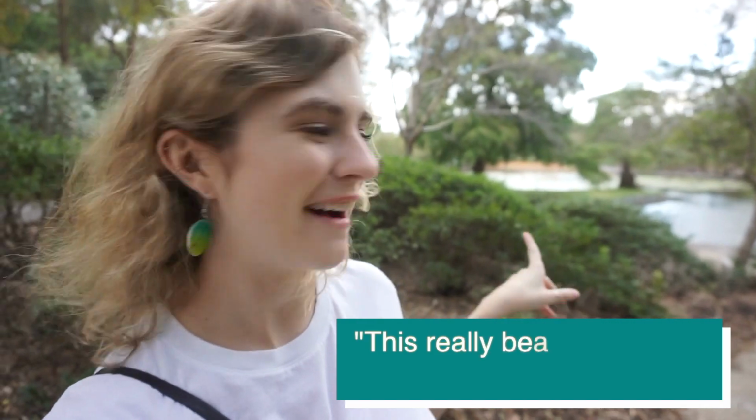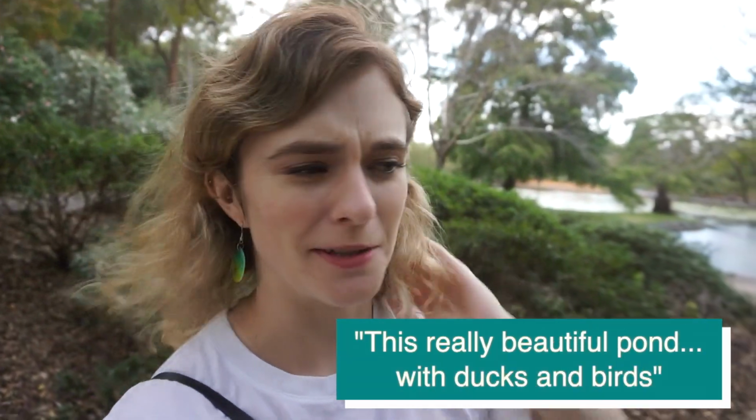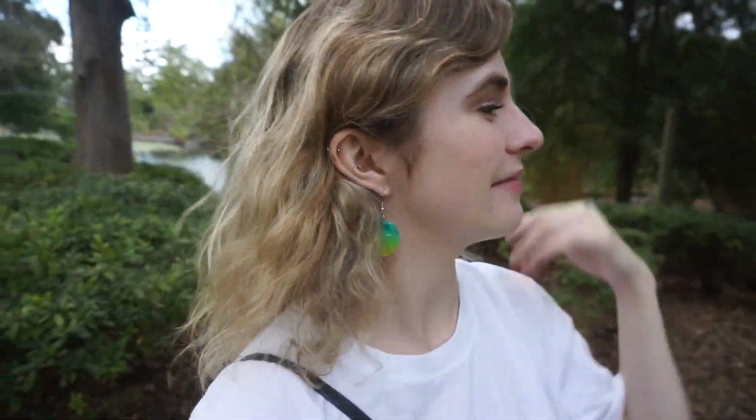So it's cool. There's a really beautiful pond with tons of ducks and birds. You can tell the ducks know that people equal food, because as soon as you walk up, they come say hi. But yeah, it's really pretty. I'll put in some of the pictures of some of the flowers and things I've taken pictures of in and around.